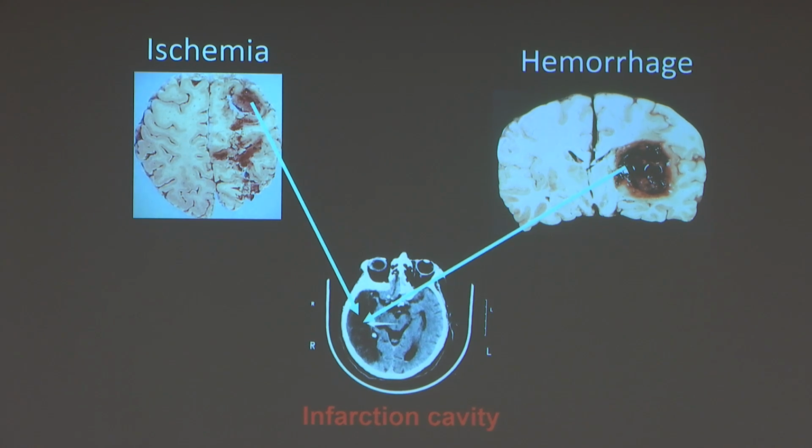But we know, as I mentioned earlier, that stroke is the leading cause of disability in the whole world. Why? Because after ischemic stroke or hemorrhagic stroke, part of the brain is gone. It forms a cavity because all the cells are dead, and the dead tissue is absorbed by macrophages. There's the MR scan showing the cavity.